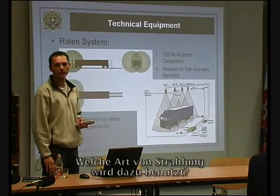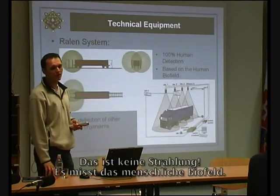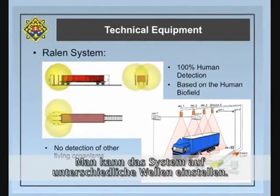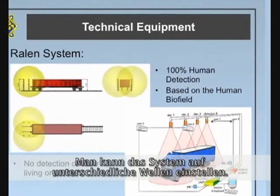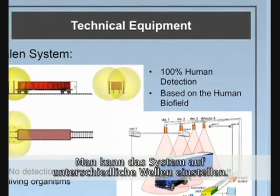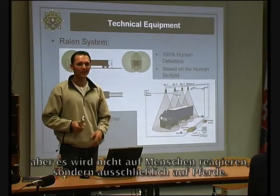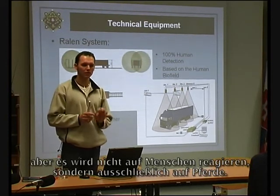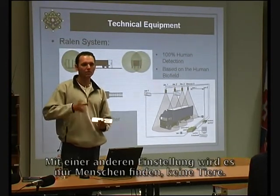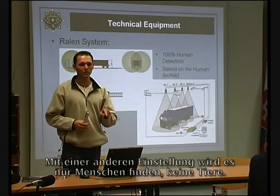What kind of radiation is being used for this? It's not radiation. No, it's measuring the human biopole. They can set the system to a different number or different power, which measures different kinds of waves. You can leave a person to cross the place where the system is on. It doesn't detect a person, but will detect horses, for example, or just animals. Then you change the power on the system, and it will detect only people, not animals.